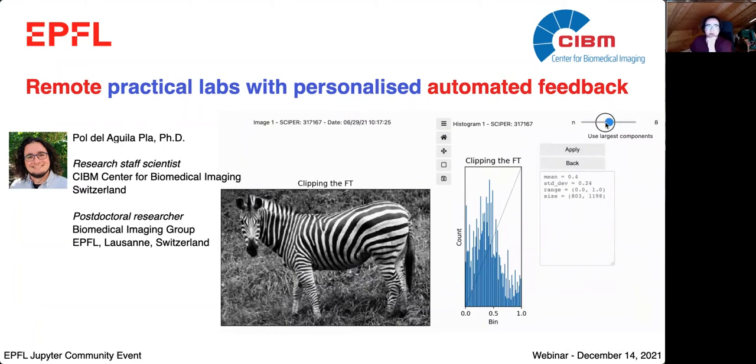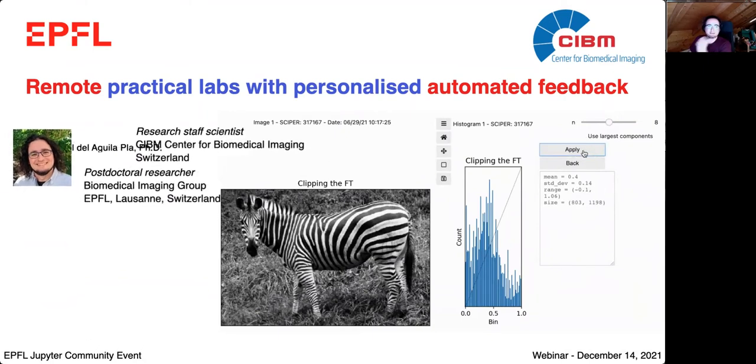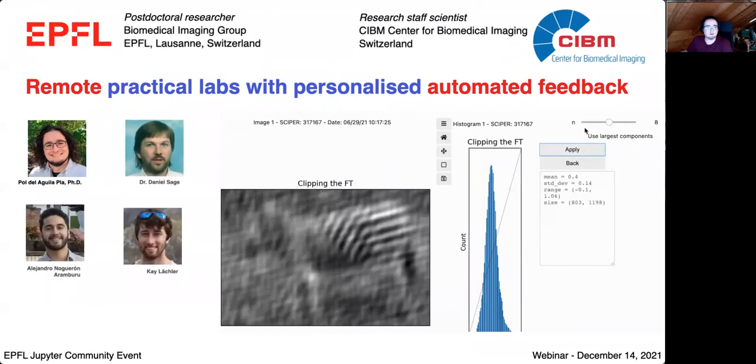I'll present a bit on remote practical labs with personalized automated feedback. I'll be presenting, but the work is not only mine. This is the core team.